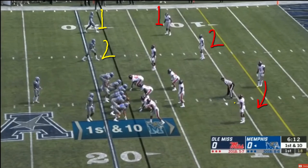Right. And he'd often pair this, like we said, with a bubble. It didn't do it here, but he could do it with a bubble screen, especially when that guy is right inside the defender right there on the line. He kind of cheats inside a little bit. So you might have a throw there if you wanted to do something like that.